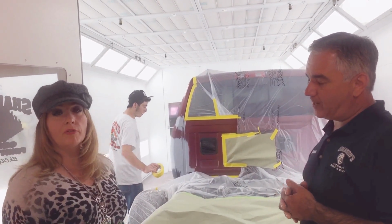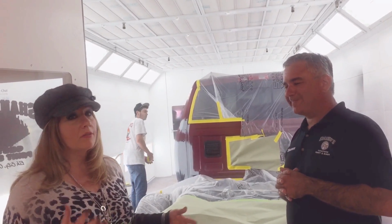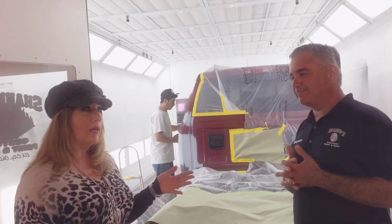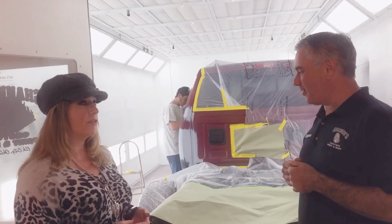Yep. Well, and that's important if you've been in a wreck and you're having to use a rental, or maybe your insurance didn't cover rental, so mom and dad or cousins or somebody's giving you rides, so you're able to get people back in their vehicles quicker. That's right. We try. That's great.